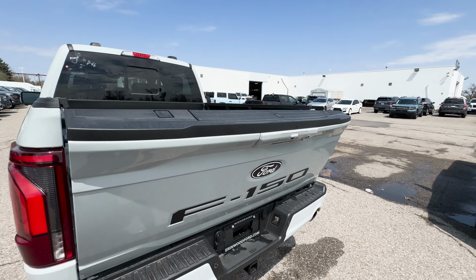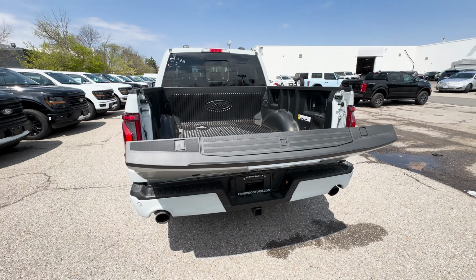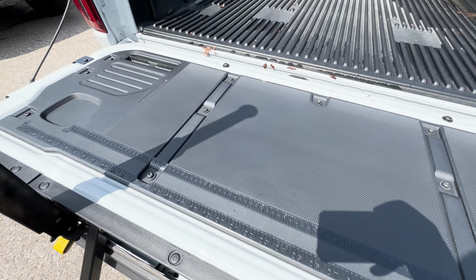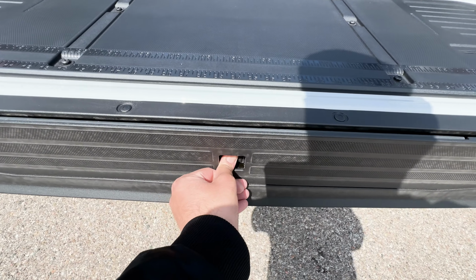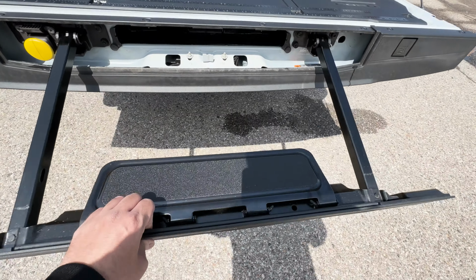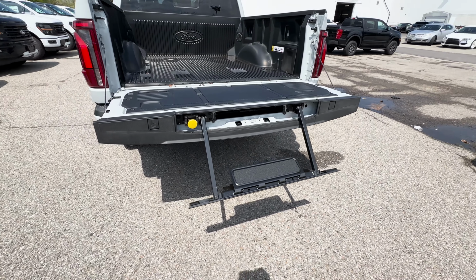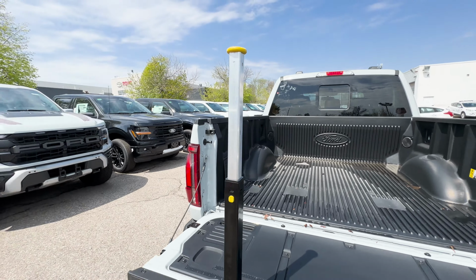Opening up the tailgate, not only is this power opening, but also power closing, which is convenient. Plus on the tailgate here, you do have this work surface area and these small areas to put some tools or screws. And since this truck has the bed utility package, which gives you the built-in tailgate step that does pop out, and there's also this handle that comes out to help you get in and out of the bed pretty easily.